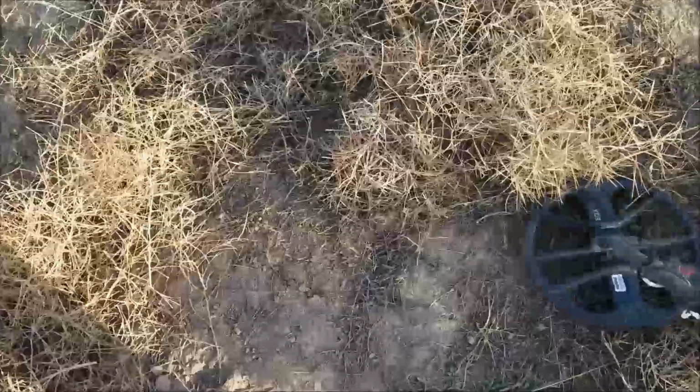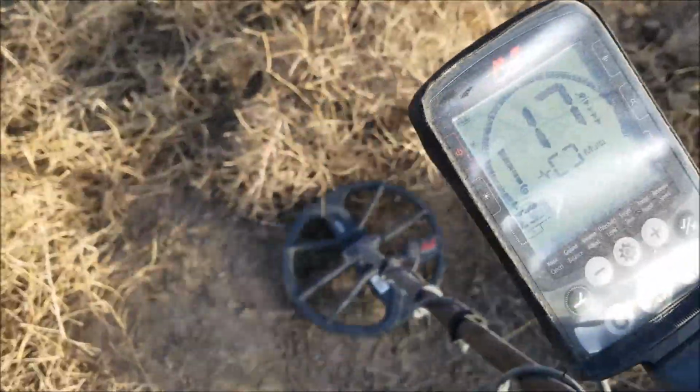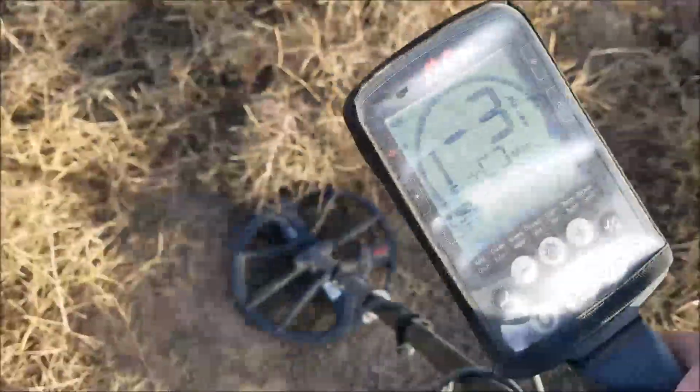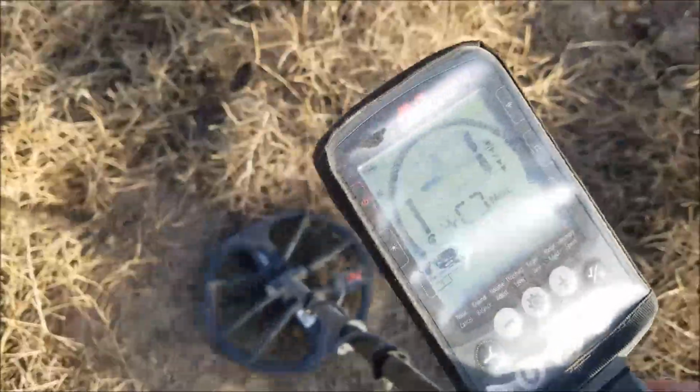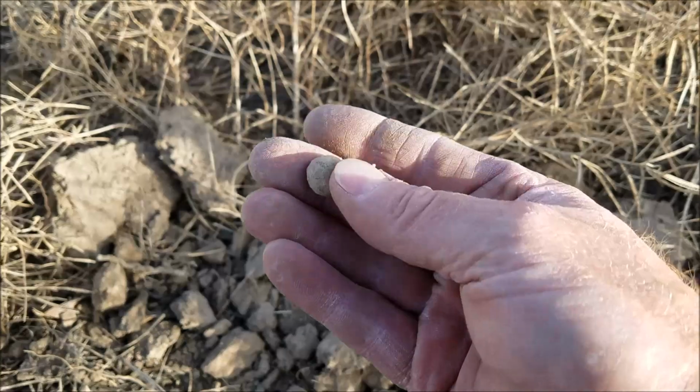Okay, here's a really good sounding signal. Pretty solid 17, when you're centered over it anyway. Could end up being a shotgun shell. I've had a lot of them sound that way, but that one just sounds too solid and not as hollow. So let me dig that up. I'll be right back. Okay, so that ended up being a 44 caliber round ball. It's right there.